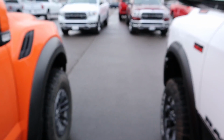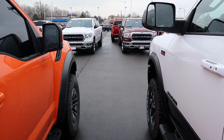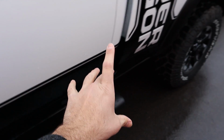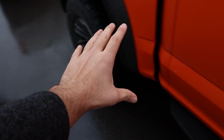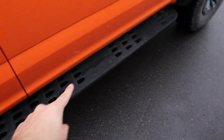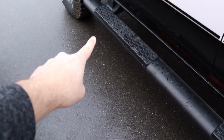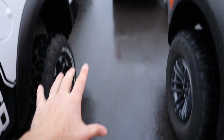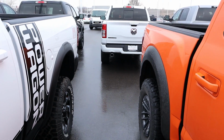And here's a look at the side of both of them with the mirrors. You get the Ram badge there with the two-tone down the side. Power Wagon right there. No two-tone or anything like that, but you can see this one has the off-road steps, whereas this one just has traditional tubular steps. I'm spinning a lot, and now here's a look at the back, but let's head to the rear.